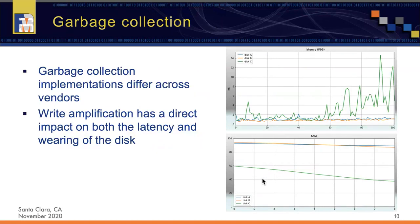In our 3 SSDs that we mentioned before, we kept track of latency and the MWI to measure write amplification over time. The time series of the latency shows that the latency grows as time passes in the case of C, and in the case of A and B, the latency actually stays in the same boundary. Similarly, for the MWI, we can see that the rate at which A and B decrease is much slower than the one of C, which tells us that write amplification is impacting the wearing of the disk.